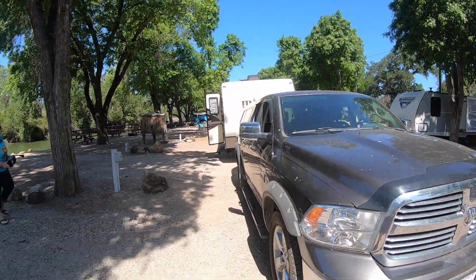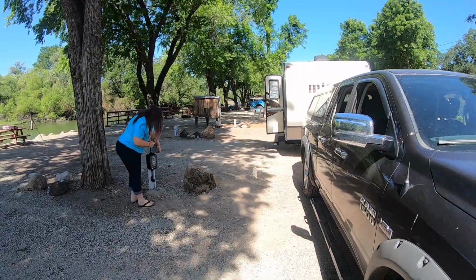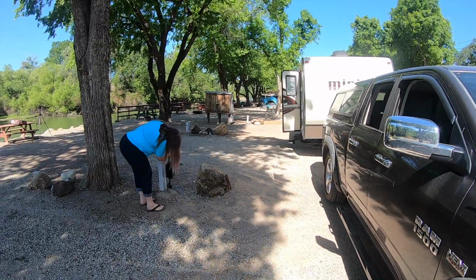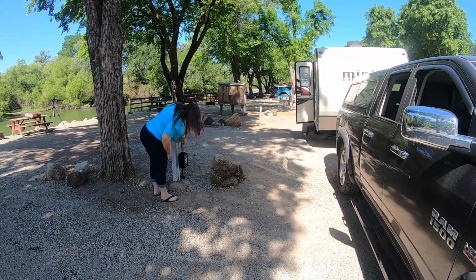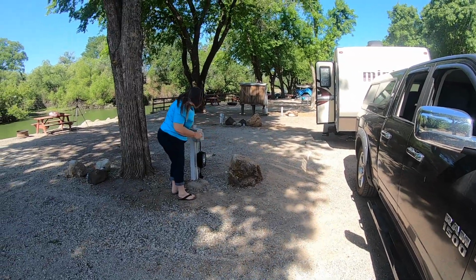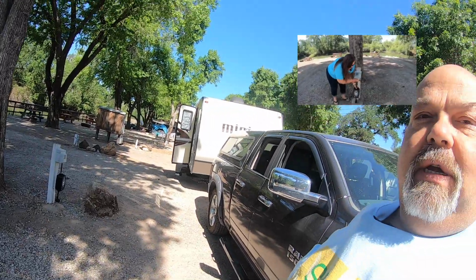It's not the first thing we do because we have come to campgrounds where there's bad power. And so the first thing we do, before we even back in, is we plug in our power protector. The reason we do that is in case we have bad power at the pedestal, and it has happened. So we have the white dog, we're good to go, and so let's go camping.